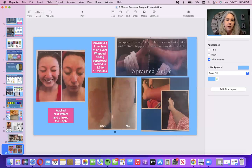Here is another example. This lady to the left applied 3 of the waters topically, but then she did drink quite a bit of the 9.5 daily. This one in the middle, there was a gentleman that came by an event table that I had. It was in the middle of July. He was very interested in the water, and I kept talking to him, and he saw some pictures, I think, of the girl there in the book that I had on the left with psoriasis. And he's like, does this help that? I mean, this is what I have. And he pulled up his pants leg and showed me his leg. And I said, come here, sit down for 10 minutes. And we got some paper towels that I had and soaked them with 11.5 and wrapped it. And you can see there before and after, just in 10 minutes, that was the difference, which is very remarkable.